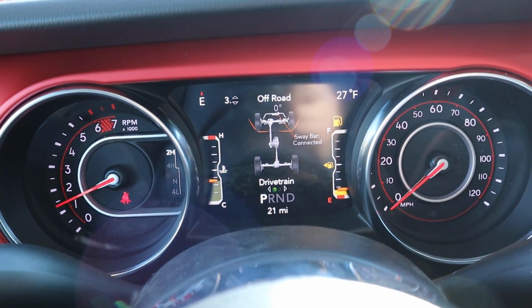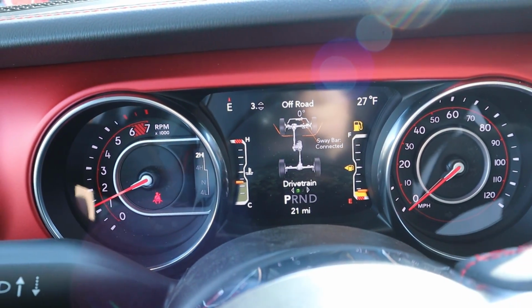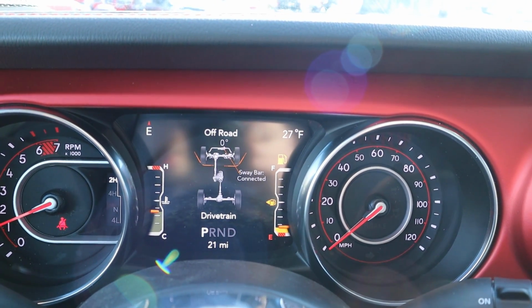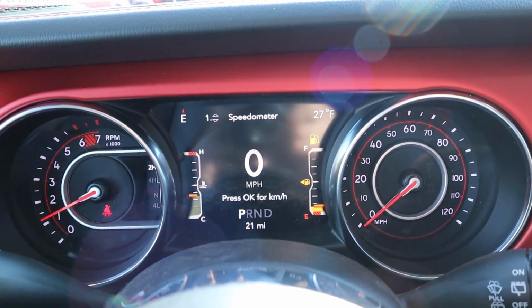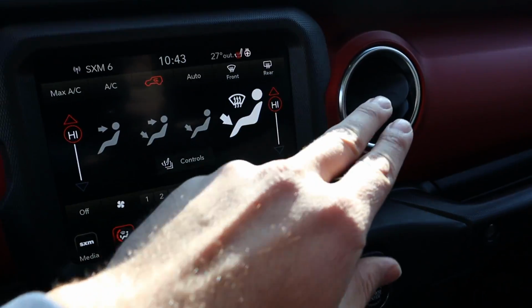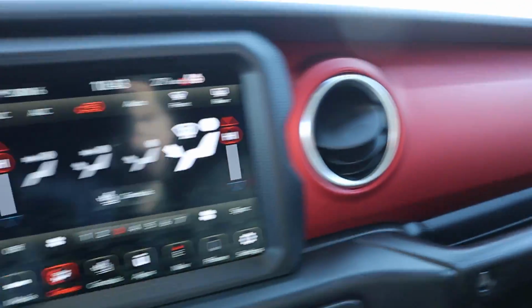That's my favorite little screen right there that shows you off-road stuff. So it shows like your steering angle, all that kind of stuff. So it's a pretty cool thing right there. But other than that, it's pretty configurable, pretty easy to use. Now I've got vents on both sides right here with the red accenting, which I really like.